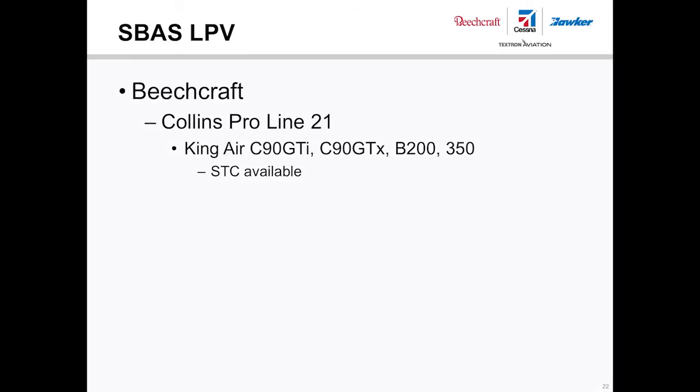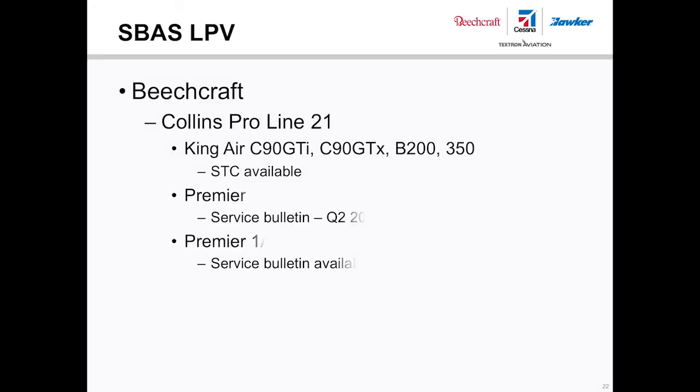On the Beechcraft side, the King Airs have STCs available for them with those model types. And we do have a new program now for the Premier 1 in parallel with our ADS-B effort. We're working a service bulletin for release in the second quarter of next year for SBAS LPV capability on the Premier 1. There is already a bulletin available for the 1A.